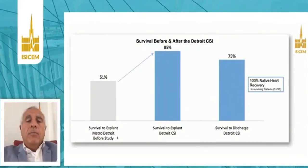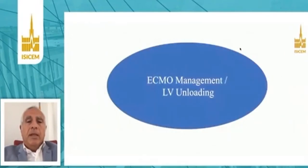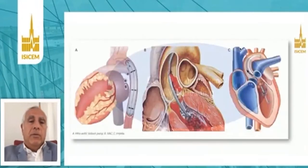But look how much better it was after the reorganization, the re-engineering of the team: 85% survival to explant and 75% survival to discharge. So this means that the dedicated team, really putting the patient in a careful decision-making process, can make a big difference. What about the management of load, particularly left ventricular loading on ECMO?